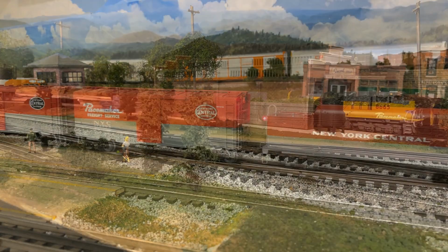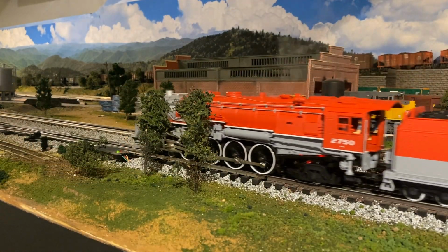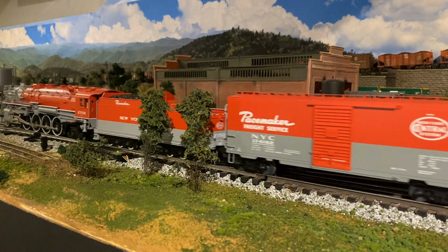This does have whistle steam. It has Legacy and all those great features, and it can run on the smallest of layouts. Let's go ahead and dive in and check out some of the fine details, and then we're going to run it around the layout here.